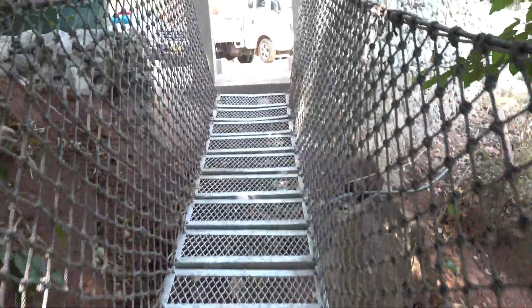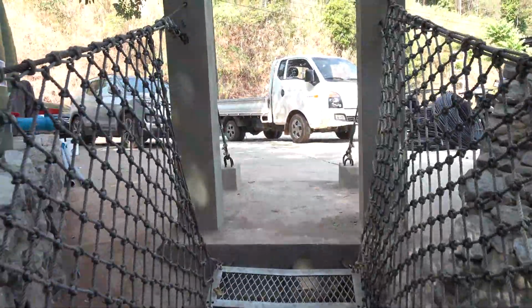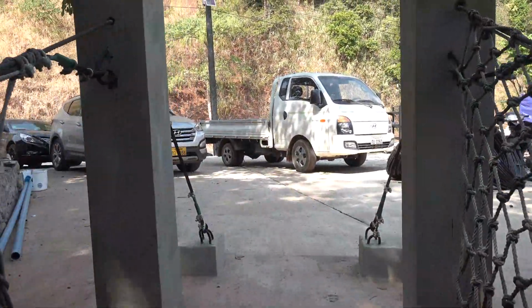Okay, that's the end of the zip-lining experience. It took around about 3 hours to get through the whole circuit, but it was pretty good value at $30 US.